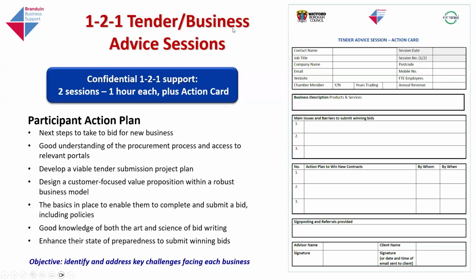In your one-to-one, you'll be asked to complete a participant action plan, which looks very similar to this. I think there's been a slight redesign, but it gives us an idea of what you're doing, what your plan is, and also, I think now, if there are any extra roles and jobs being created from this, to give the local authority an idea of how successful this is. This is a really important document to get completed, and it gives you the basis of your action plan to move forward. That gets completed across those two one-to-one sessions.